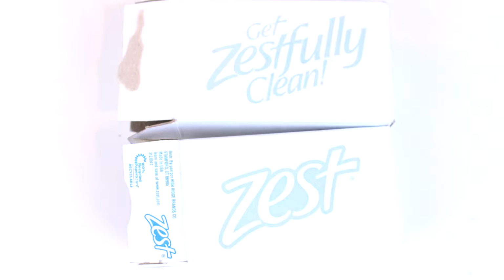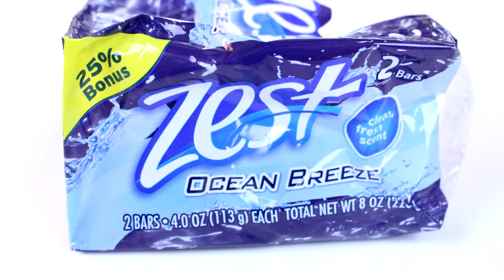I then used 2 of the Zest bars, and these are in the scent Aqua. And then I used up another 2, but I forgot to save the little boxes, in the scent Ocean Breeze. It's very fresh, clean, and I totally would repurchase those again.